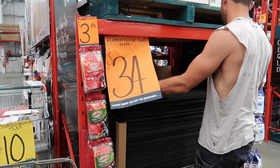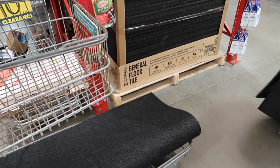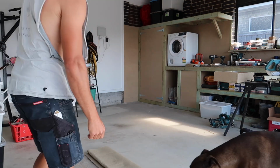While we were at Bunnings, we picked up 8 of these 1-meter squared rubber floor tiles. We've been looking at them for quite some time and knew that we were going to use them for the gym portion of the garage.